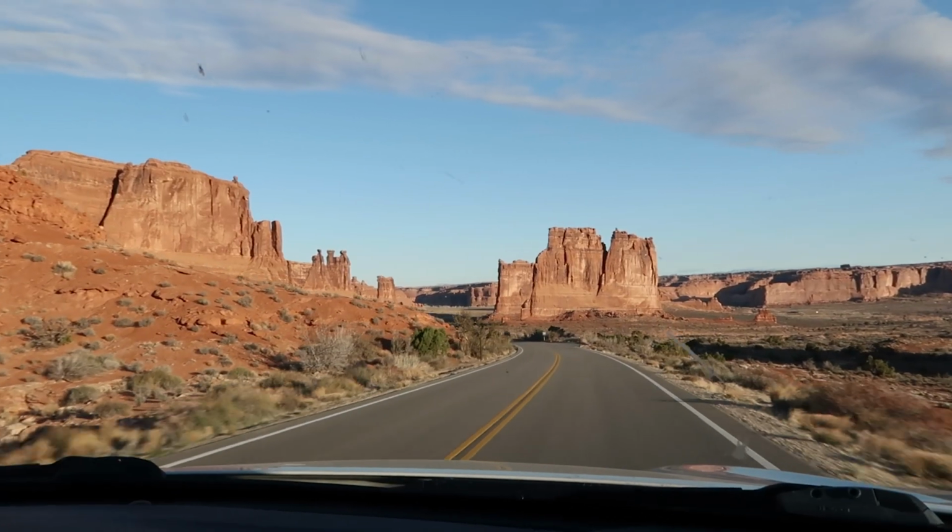So it's roughly 8:20 and the cars are just rolling in. We're going to tackle Arches National Park by driving through, stopping for pictures while the sun is beautiful, but we're going to try to make it to the back of the park and then work our way forward throughout the day.